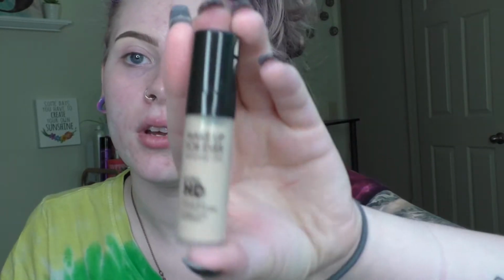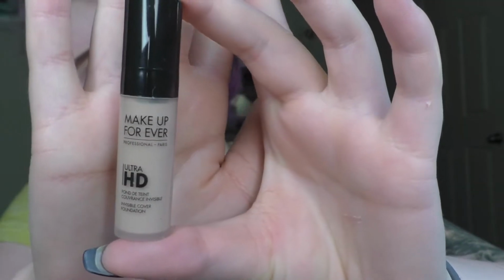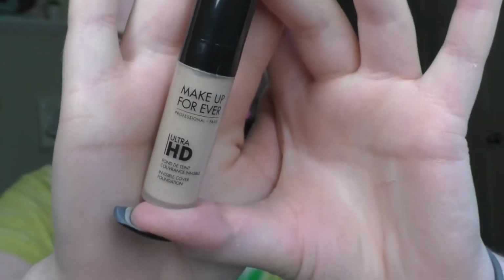I've heard good things about this foundation. I don't know if this is the shade I'm in, but this is the Makeup Forever. Come on, there it goes. This is the Makeup Forever Ultra HD foundation in the shade 115. I don't know how they guessed my shade, but they did. I don't even know how well this is gonna match up. But I've actually been wanting to try this foundation. I almost bought it the other day, and I completely forgot I had a sample of it.